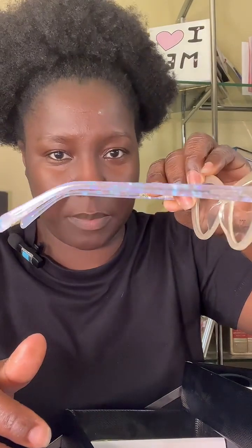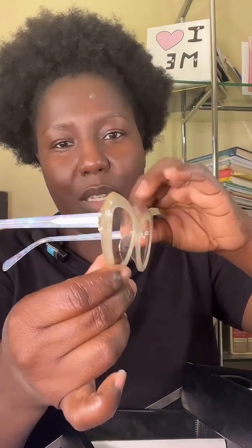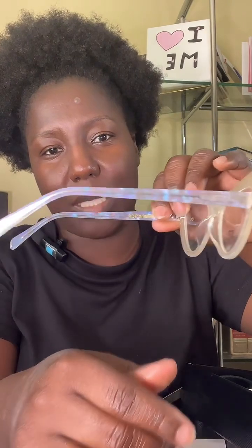How pretty is this one? This is a beauty, isn't it? Look at that iridescent, cotton candy-esque color. A little bit of glitter. An opaque white, so it gives contrast when you put it on. It's like, oh my gosh, no glasses with glasses. Look at how cute that looks.